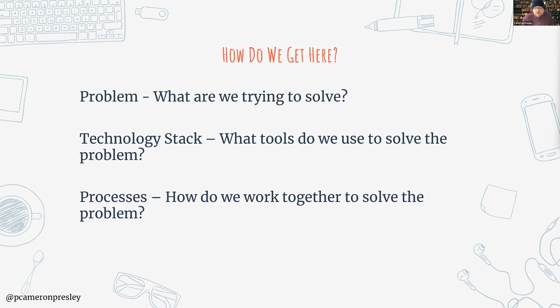All right, let's talk about processes, right? How do we work together to solve the problem? Just because you have the tools and know what to solve, how do we work together? How do things get delegated? How do I know how to collaborate with others?